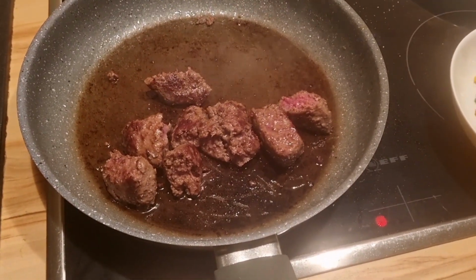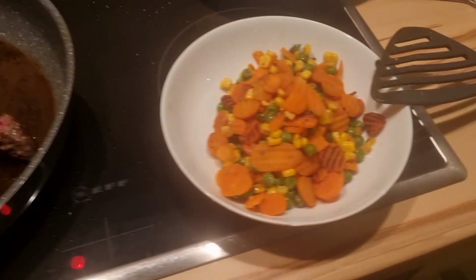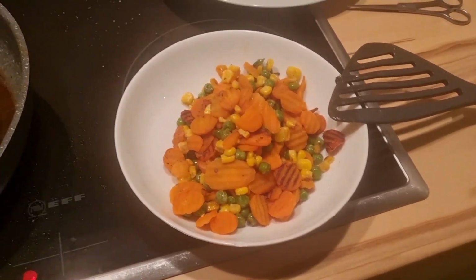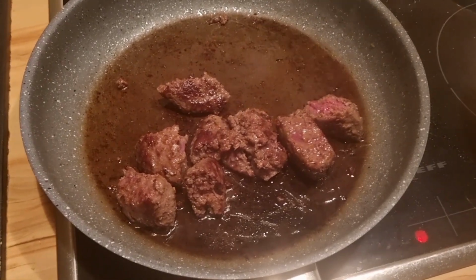Post-workout meal on day 6: 240 grams of organic grass-fed ground beef and some vegetables. This is carrots, some corn, some peas, and I fried this in the burger fat, and for dinner I will also use the burger fat for the next vegetables.